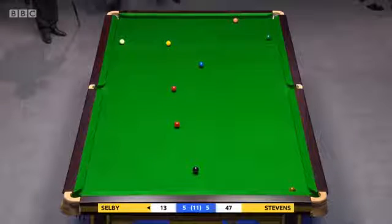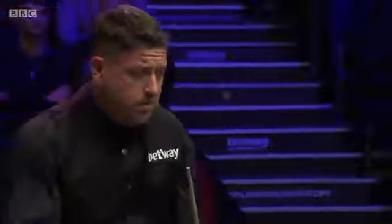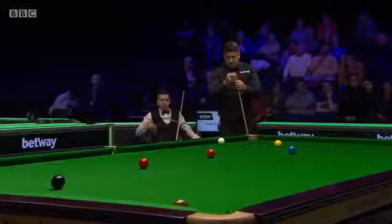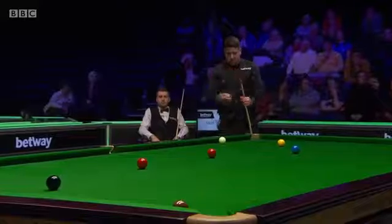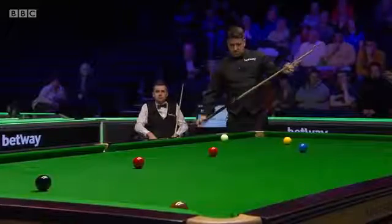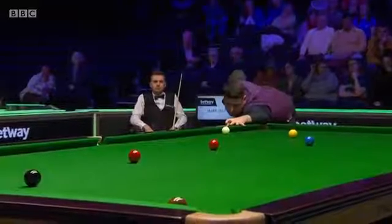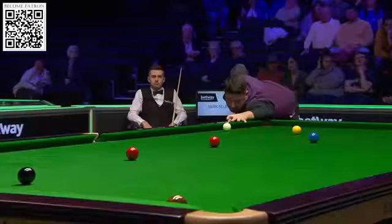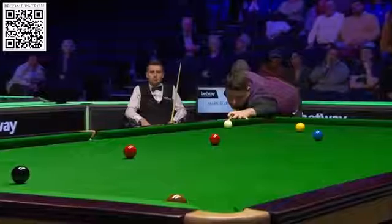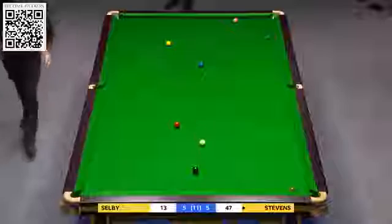Matthew Stevens immediately looks at the corner pocket. Is that brown helping him or hindering him? It could be helping. Here we go. Match ball. What a shot that is. What a fantastic shot.